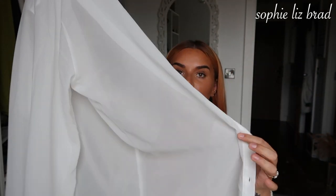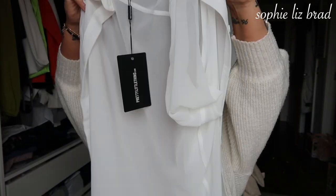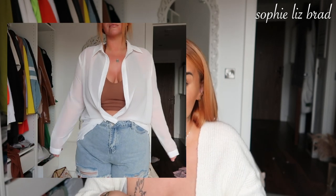And then sticking with the shirts vibe, this one I got in a size 14 again. I must have thought I was skinny this day of ordering. This one is a white sheer shirt. This is sheer, this is see-through, and I'm obsessed with that. I love this shirt because, again, I feel like you can do so much with it. You can dress it up, dress it down, beach this, swim pool this. You can wear this formally as well, I feel like.